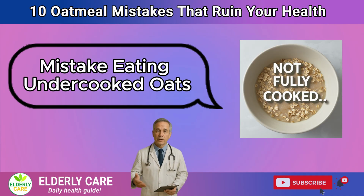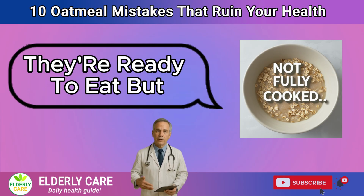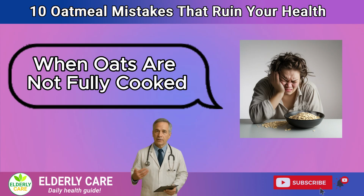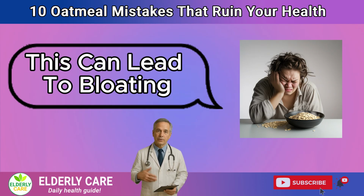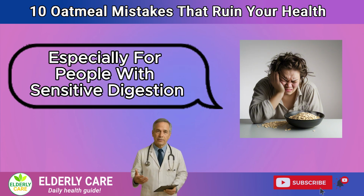Mistake: eating undercooked oats. Many people think that as soon as oats soften a little, they're ready to eat. But undercooked oats can silently sabotage your digestion. When oats are not fully cooked, your body has to work harder to break them down. This can lead to bloating, gas, and stomach discomfort, especially for people with sensitive digestion.